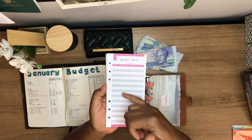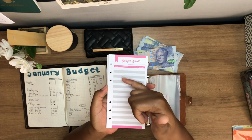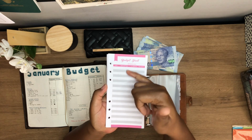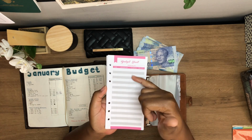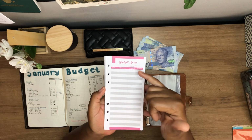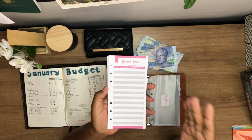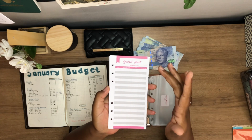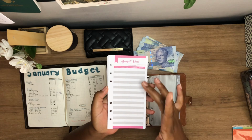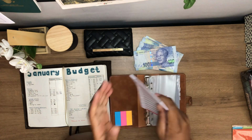So what is it? Is it the money that you just added, or is it the money that you just spent, whatever that you just spent on, and then plus or minus. If you are adding, you're just going to put plus that amount. So right now, as I'm going to be stuffing, I'm going to be saying plus an amount, and then I'm going to write a balance. And every time as you're spending, you just have to update the balance. So that is what these sheets are for.